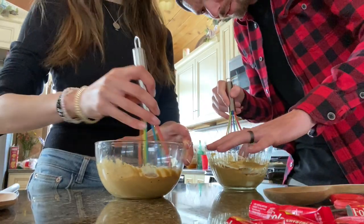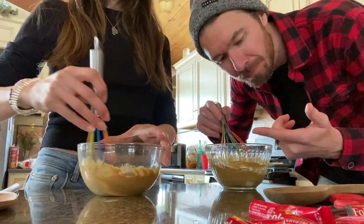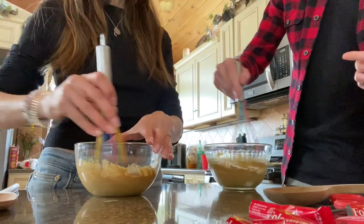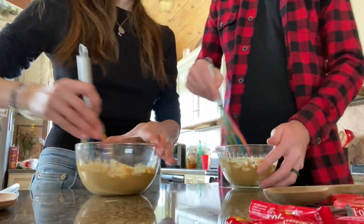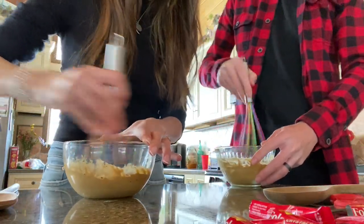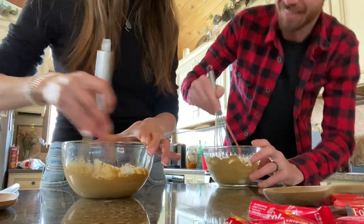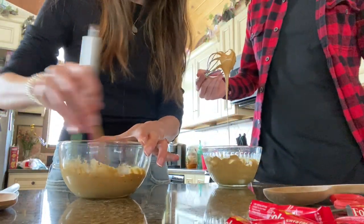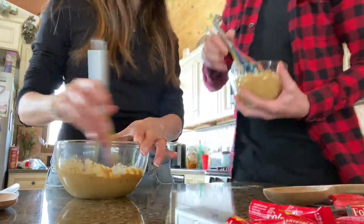What do you mean? That's pretty much cream now, huh? No. Looks like I've won this challenge. No, let's see. Pull it up. No, it's still watery. That's not watery. That's cream. That's watery. It should be fluffy.